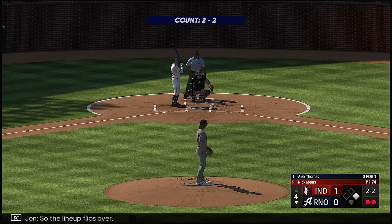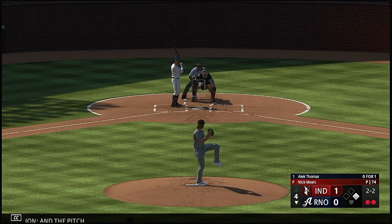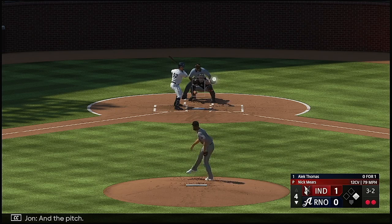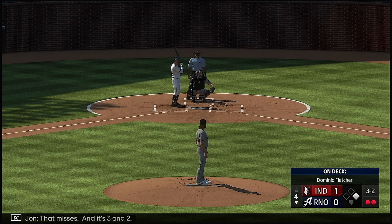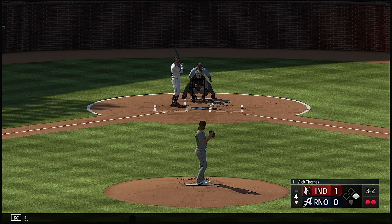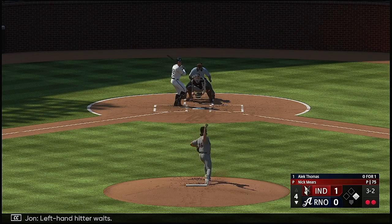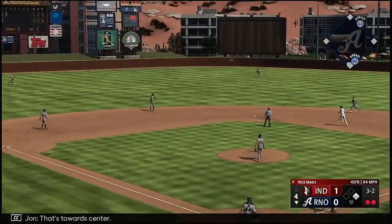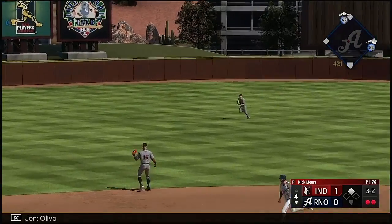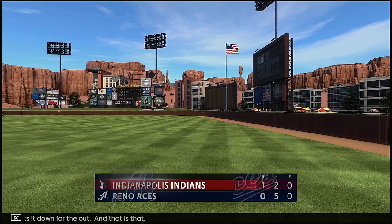So the lineup flips over, and now here's a speed threat. Outfielder Alec Thomas. He's 0 for 1. And the pitch. That misses, and it's 3 and 2. Left-hand hitter waits. That's towards center. Oliva sizing this one up. Tracks it down for the out. And that is that.